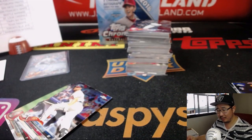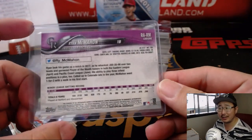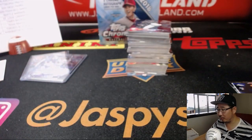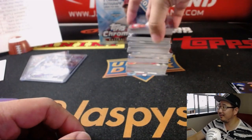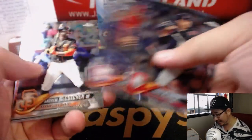Look at that. Who says Arthur doesn't hit? Got hits for the Diamondbacks, hits for the Rockies, gets the case hit. Man. I don't know if people are going to believe you anymore, Arthur, when they say, oh, I never hit. Arthur's hitting all the time in this break, left and right.